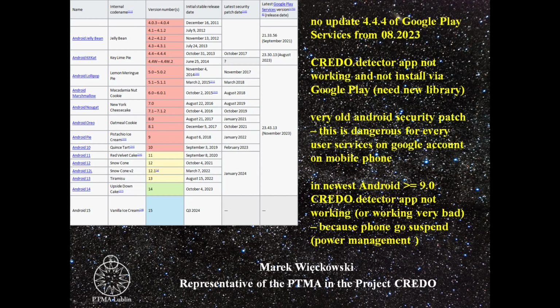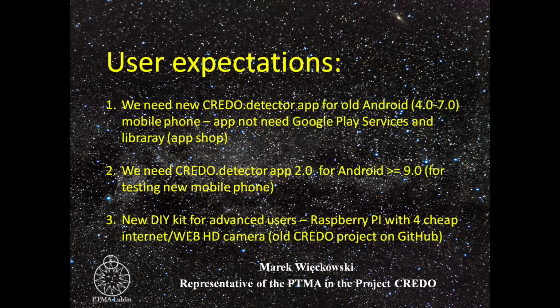With the newest Android, on newest telephones there is a problem with power management, because the telephone automatically goes to suspend and the CREDO Detector app does not work. And from the point of view of the user, we have 3 expectations. First, a new CREDO Detector app for old Android, from 4 to 7, which does not need Google Play services and libraries to run. Second, we need a new Detector app version 2 for newer Android and for testing new mobile phones.